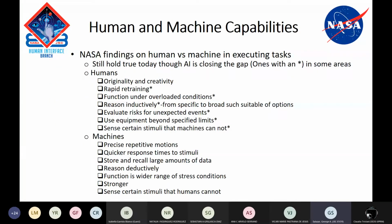So let's talk about human-machine capabilities. This is NASA's findings on human-machine in executing commands. Some of these have an asterisk on them, and basically this asterisk means that artificial intelligence is getting close to doing this capability. So from the human standpoint, hopefully, let's see if I can bring up a laser pointer. Can you see that? All right.